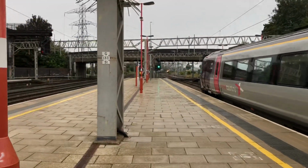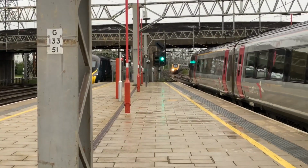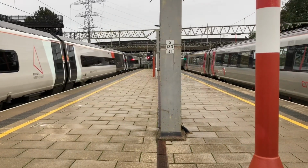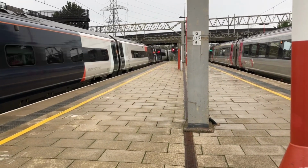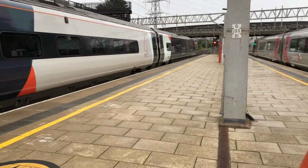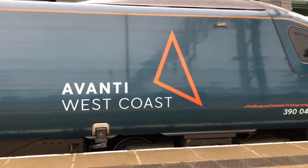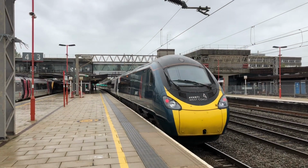Okay, so we've got another cross country service coming in and an Avanti West Coast service coming in. Got a bit of action coming now. 390043 on this one. Hopefully I can catch the cross-country train that is over on platform 5. Departing now is the Avanti West Coast service to Liverpool Lime Street, I believe.